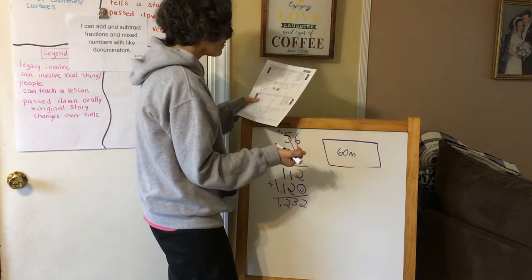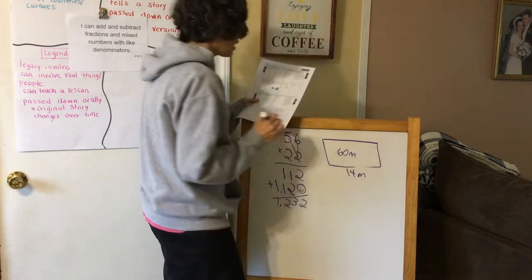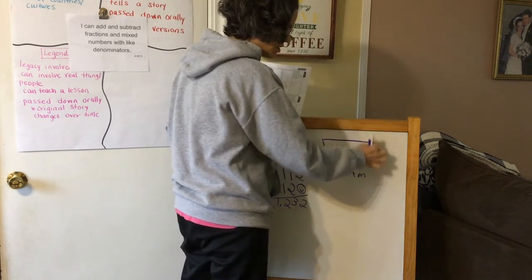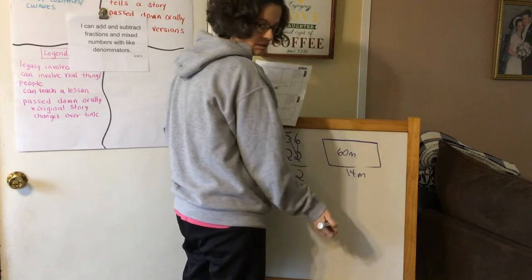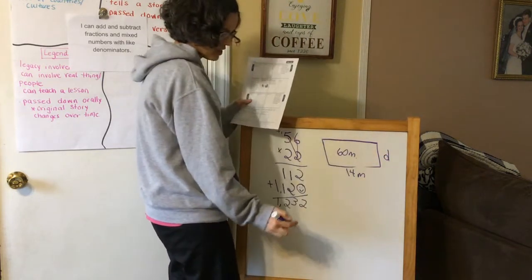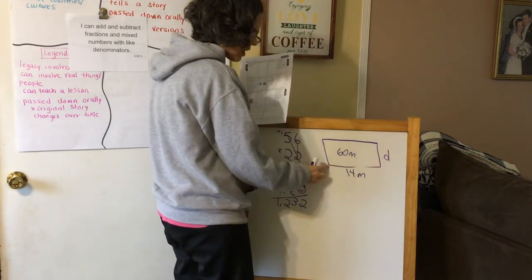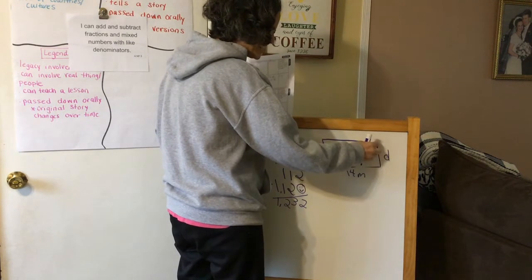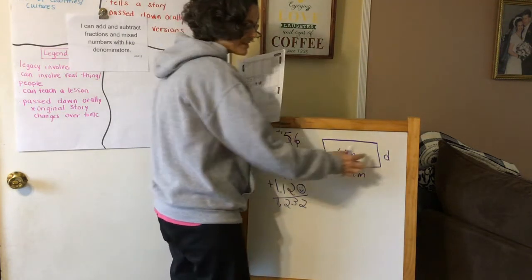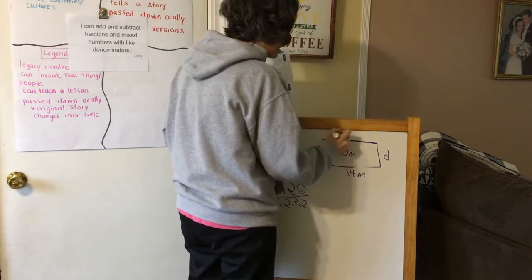Okay. The length of the rectangle is 14 meters. What is the width of the rectangle? This is what we don't know. So this is our unknown. So this is our variable. All right, so I'm going to make it, I don't know, D for Dunlap. So we know that this is 14, and we know this is D. So for perimeter, I know that 14 plus D plus 14 plus D is going to give me 60. Problem is, I don't know what D is. I do know that this is 14 and this is 14.